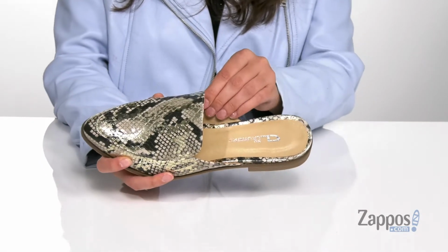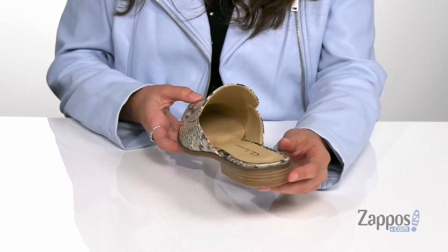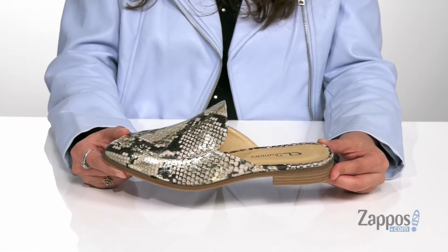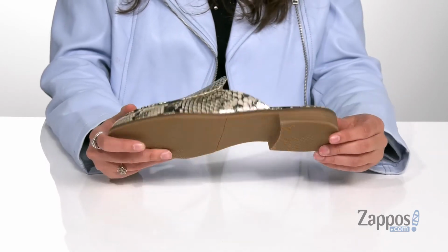Inside is smooth synthetic lining with a padded footbed for some comfort. They feature a stack style heel at the back that will give you a boost in height as well as providing underfoot support. It's all on top of a synthetic outsole that's textured for traction. Look fresh in freshest.